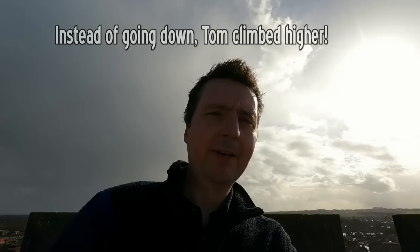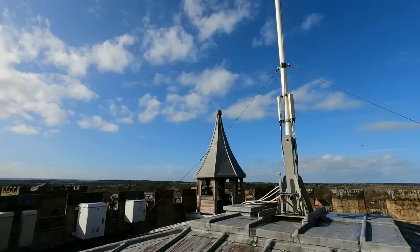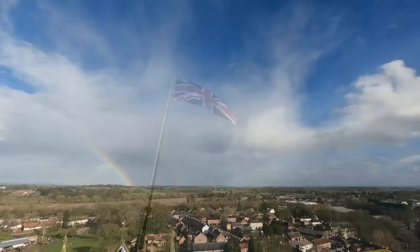So here we are on the top of Ripon Cathedral, just climbed up the stairs to the roof, to the top tower. We're going to put a flag up there. And also, there's a rainbow in Ripon. Look, here we go. Wonderful.